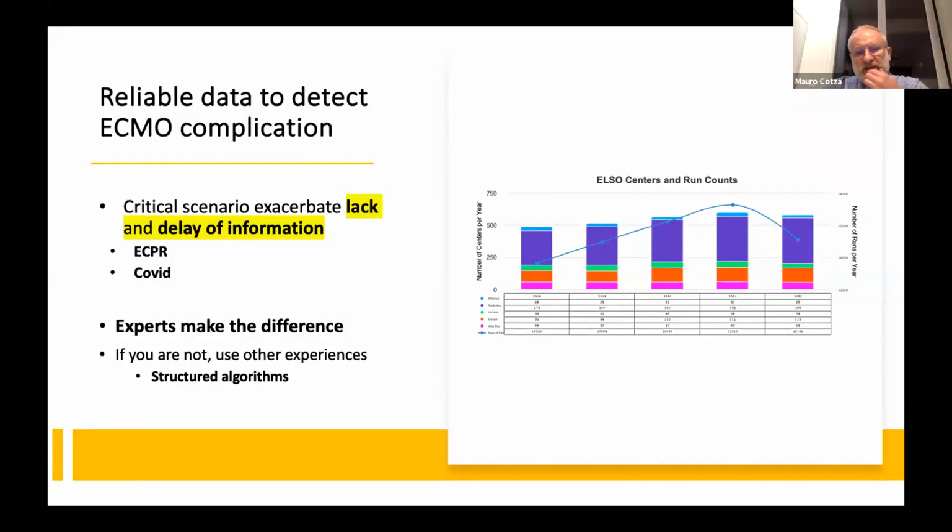The problem, the bias, is that this expertise depends mainly on the number of ECMO cases to which you are exposed, and so the number of complications that you are involved in solving. So if you are not an expert, what you can do is learn from the experience of others. And this allows you to be involved in structured algorithms that come from the experience of others.